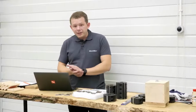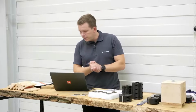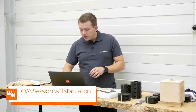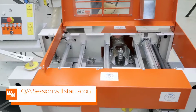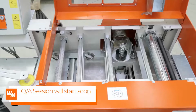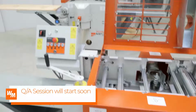I will start my laptop right here, log in, and I hope that you have submitted loads of questions for me. So I'll go through them very briefly. I can see that the second operator is showing you the MP260 again. That's the 4-sided planer molder that I was showing you as the first one. It is the smaller version, and next to it was the MP360, the bigger version of the Wood-Mizer woodworking machines.